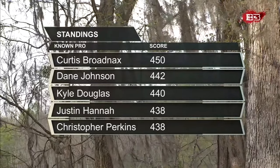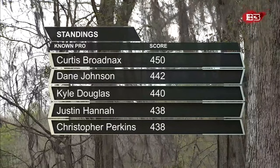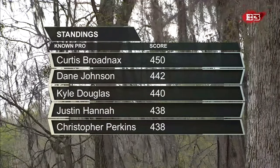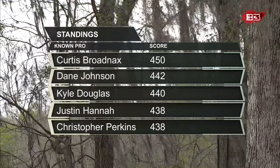They shot 40 arrows for 400 points as par, and here's where they stand. Curtis Broadnax is at 50 up. Wow, that's a bunch. I don't know how many bonus rings he shot, but coming in at 450. 25. Dane Johnson is in second at 442, Kyle Douglas at 440, Justin Henn at 438, Chris Perkins at 438.